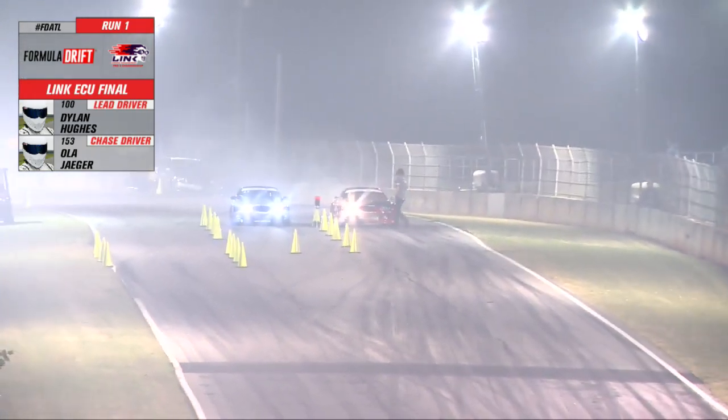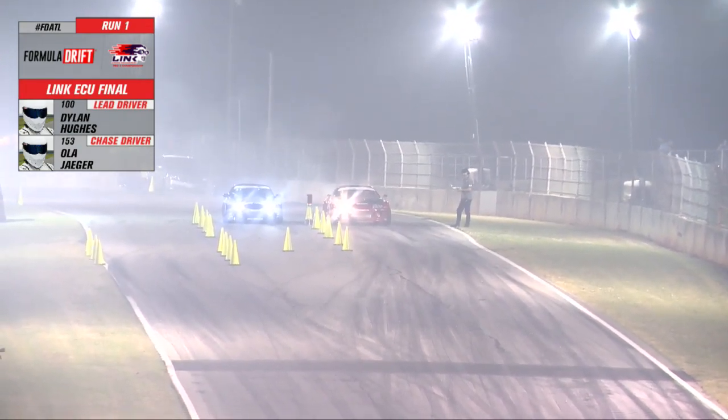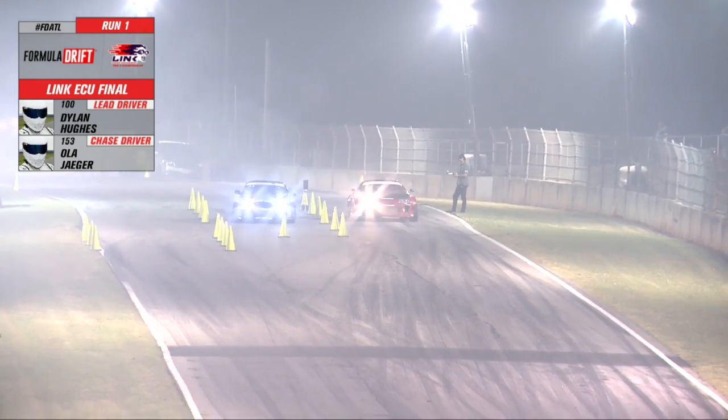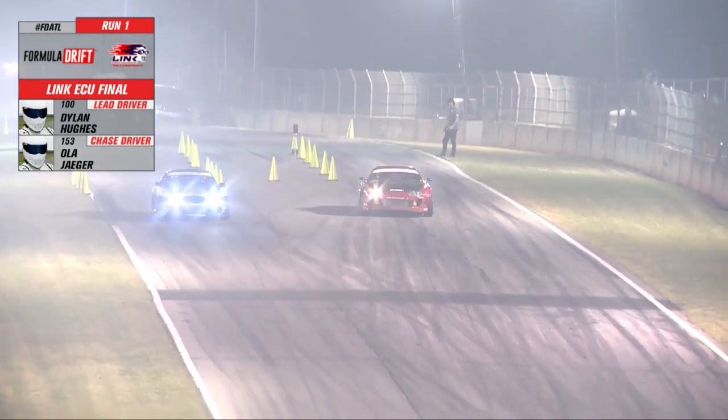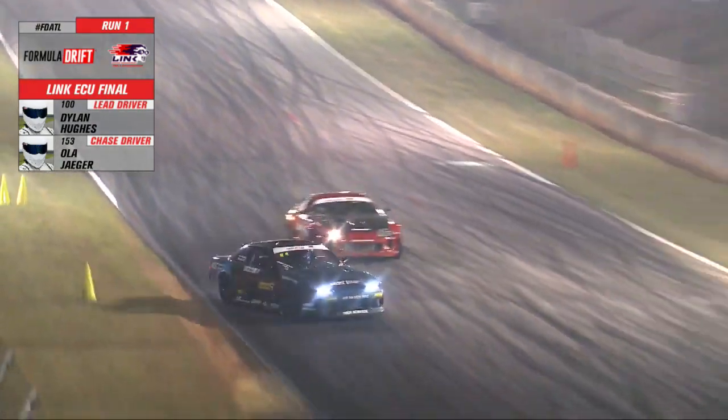All right, send them cars. Here we go. Again, the first half of this battle. Dylan the Dozer Hughes, Ola, take a shot, Yeager. Here we go. Ola Yeager, Dylan Hughes. Dylan Hughes in the lead position. He qualified second. Ola Yeager with that feint entry.